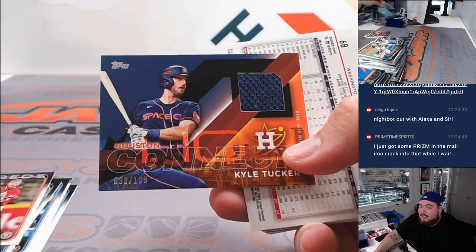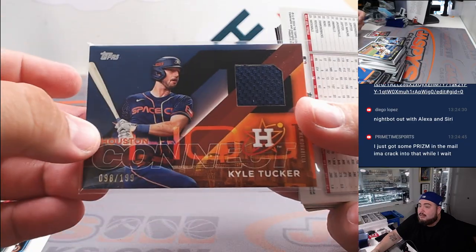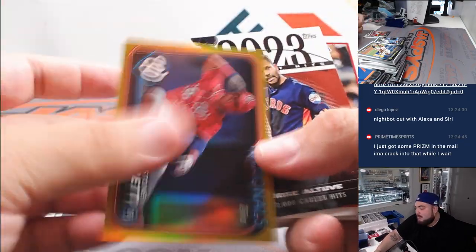Alright, we got a Kyle Tucker relic to 199. Nice. Good luck, man, for Houston. Stone Garrett.